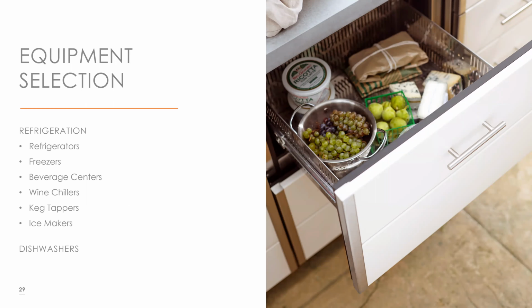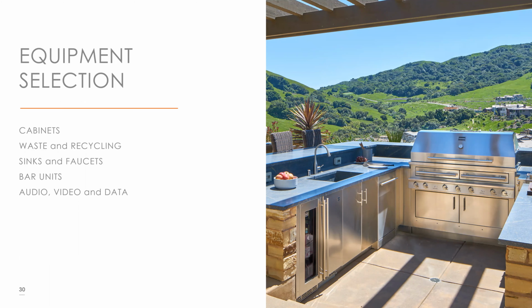Refrigeration, a lot of people don't realize how much is available for refrigeration. You can see the whole laundry list there. It's all available for outdoors, all outdoor rated, all ready to go. And there are even outdoor rated dishwashers available for use in the outdoor kitchen. When it comes to cabinetry, you can do custom cabinetry, you can do semi-custom cabinetry. It's nice to have waste and recycling units outdoors. Obviously, you're going to have sinks and faucets. People do like to have dedicated bar units and bar rails dropped in. And of course, we want to think about audio, video, and data capabilities when we're selecting our options.